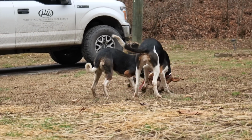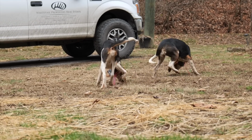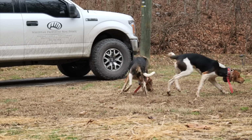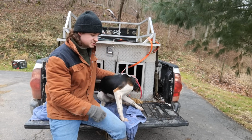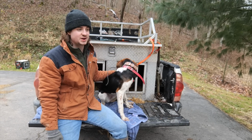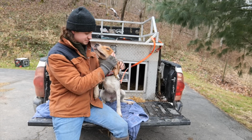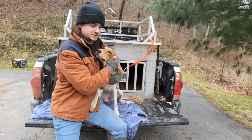Biscuit is a tiny dog. She's not very big. Right now she's probably just a little over 30 pounds. Once she fills out a little bit, she'll probably be around a healthy weight, probably 35, 36 pounds. So I really like her, and I've got high hopes for her. She's doing awesome. Trailing, jumping, catching. She's doing it all right now. So Biscuit's my girl. There's your baby.